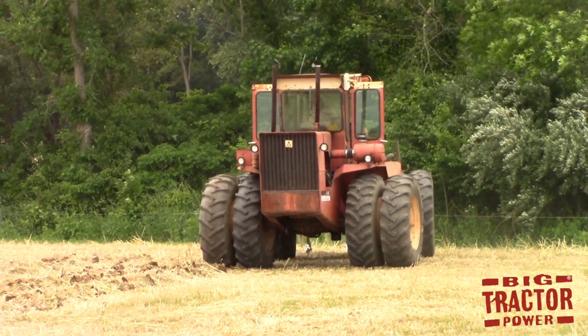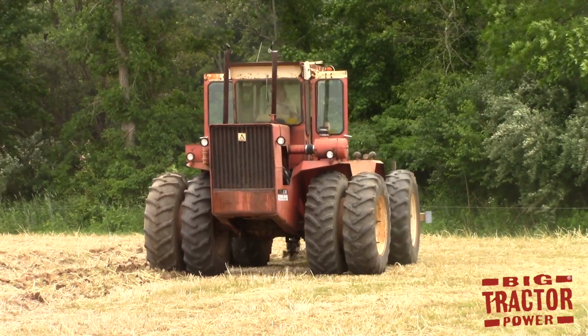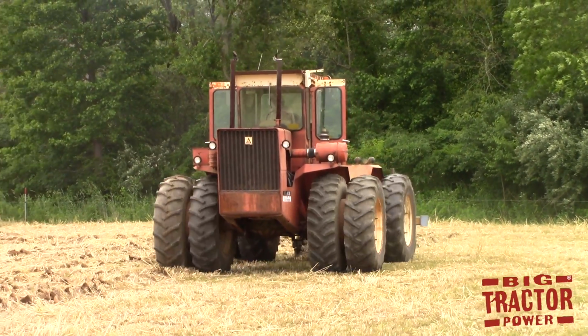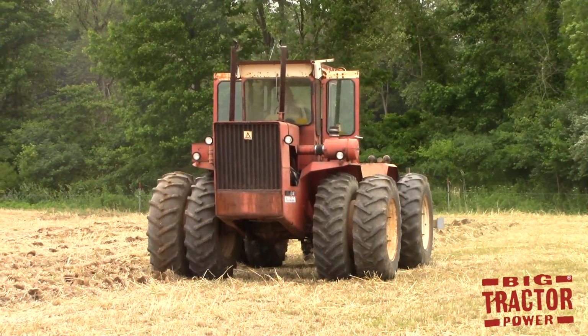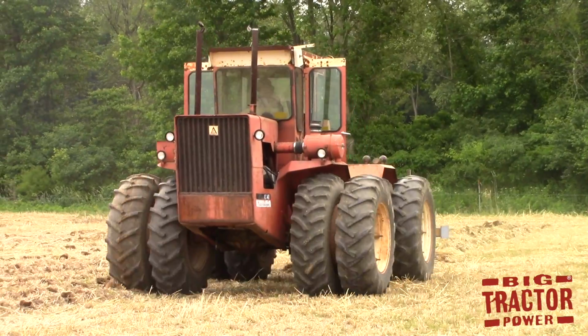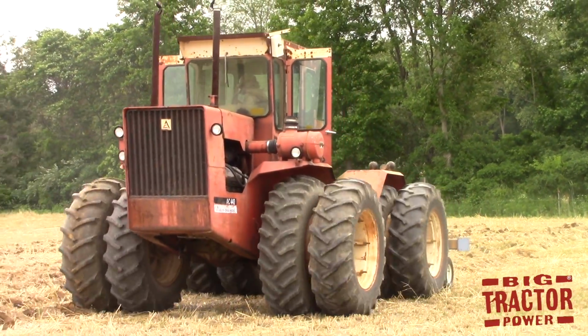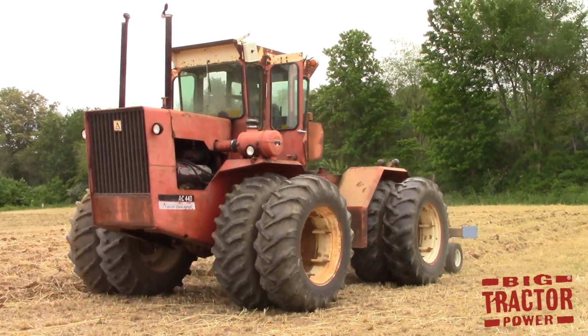It's powered by a Cummins V8 555 cubic inch engine. It's naturally aspirated, that's why it has the two twin stacks up on the hood. And that Cummins V8 engine is nicknamed the Triple Nickel. The tractor features a Fuller TA 4510 transmission with 10 forward speeds and 2 reverse speeds, and the tractor has a turning radius of 15 feet.